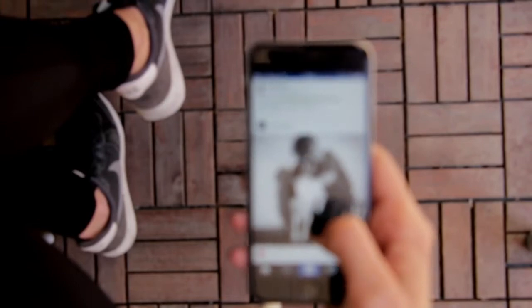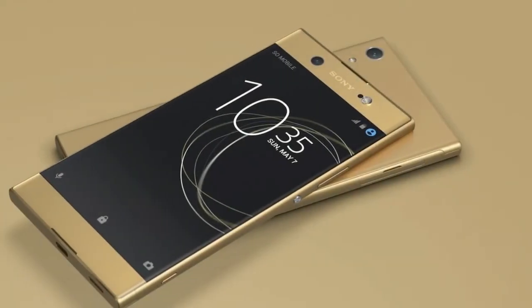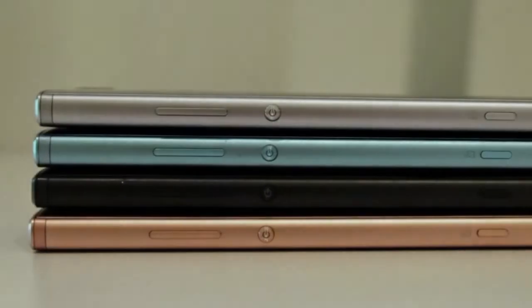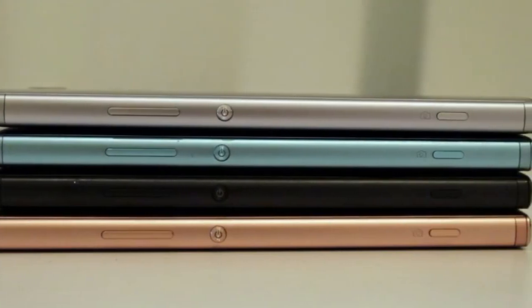Sony has upgraded the screen on its latest XA handset, with the Xperia XA2 boasting a Full HD 1080p resolution across 5.2 inches. It means you get a colorful, bright and clear display on a handset which is unlikely to break the $300 mark, making it a highly attractive option.